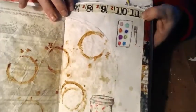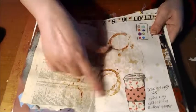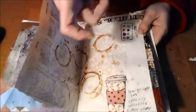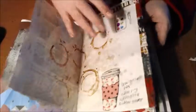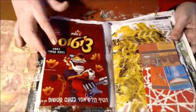Measuring tape, or using a ruler. Coffee filter, coffee stain. I used a coffee ring stamp and vintage photo, and then I sprayed coffee on there as well. A rubber stamp and more pattern paper. A drawing and art supply, and I did a bad drawing of a watercolor palette because I don't draw. That's why I rubber stamp. Map page, which is a scrapbook piece of paper. Snack packaging.